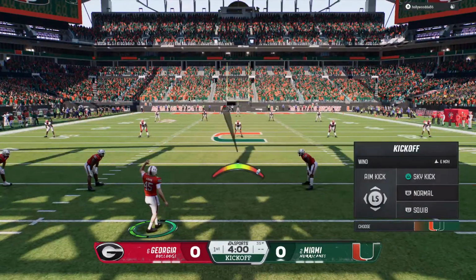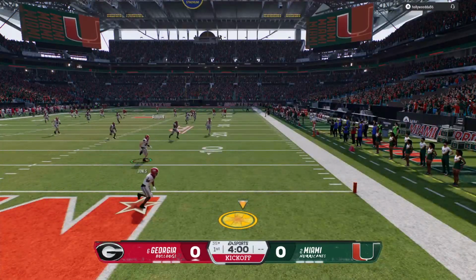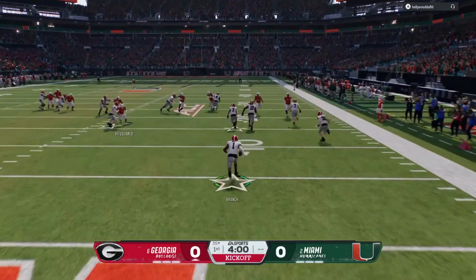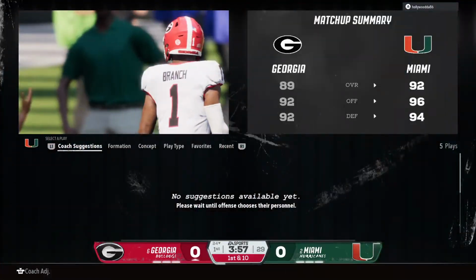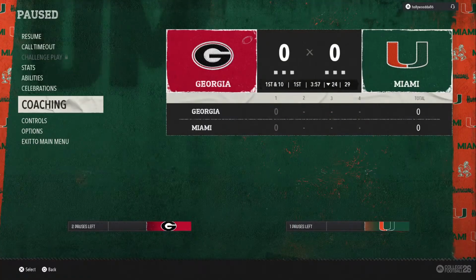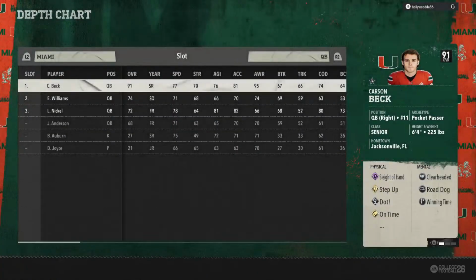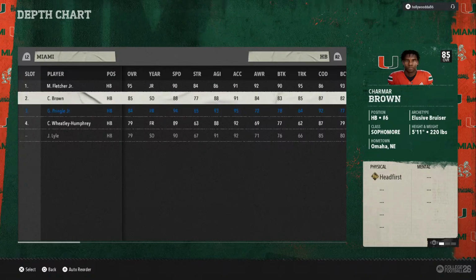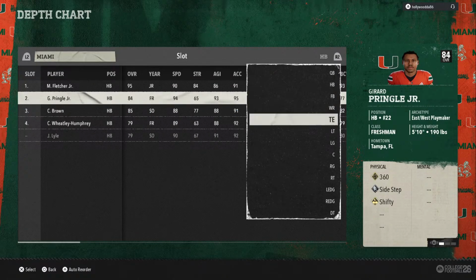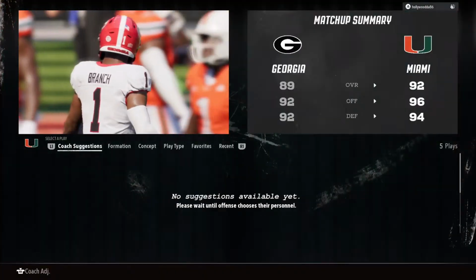The Canes will kick it away first. He'll bring it out. It's Branch. And he's out of bounds at the 24, a yard short. He would have wound up with the touchback.